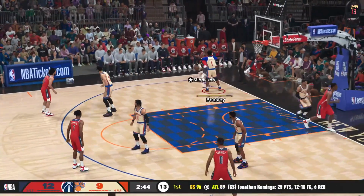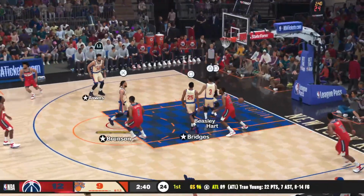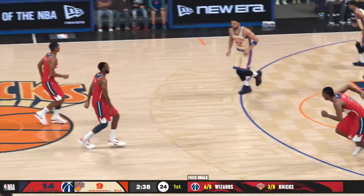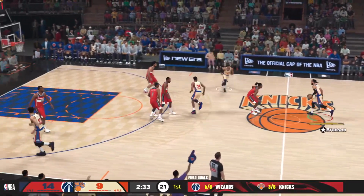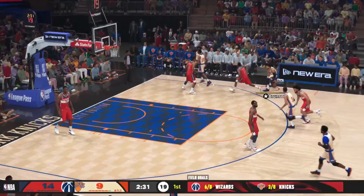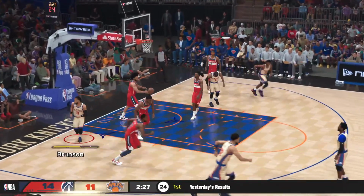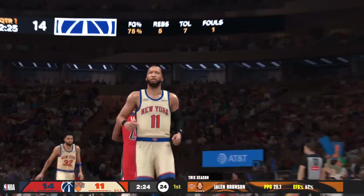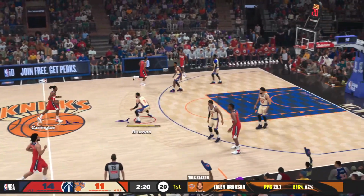Beasley against Middleton. That's his second shot and his second basket. He's 2 for 2. Just setting the tone with an aggressive move to the rack. And where's the help defensively? To me, that's a complete lack of communication on that side of the ball. These guys need to be talking to each other. Washington leading now by 3.